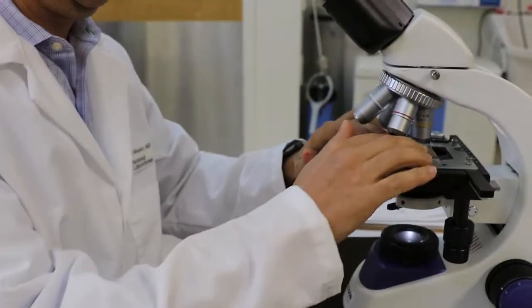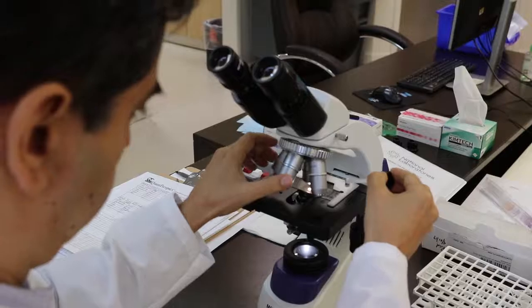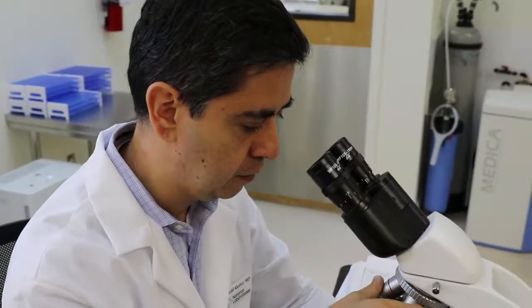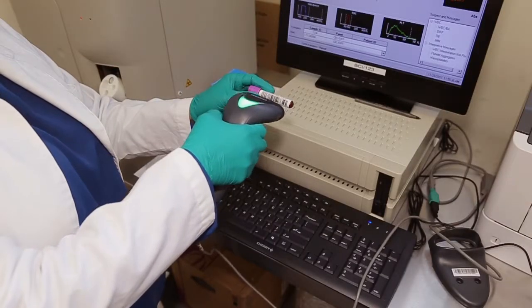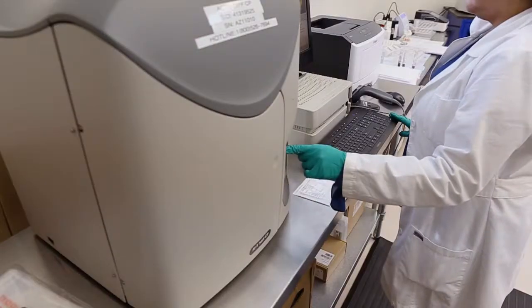Any abnormalities are referred to our lab director, Dr. Harold Alvarez, to review and assist the patient's physician in making a diagnosis. The technologist is using the Beckman ACT5 instrument to measure the total number and size of the blood components.